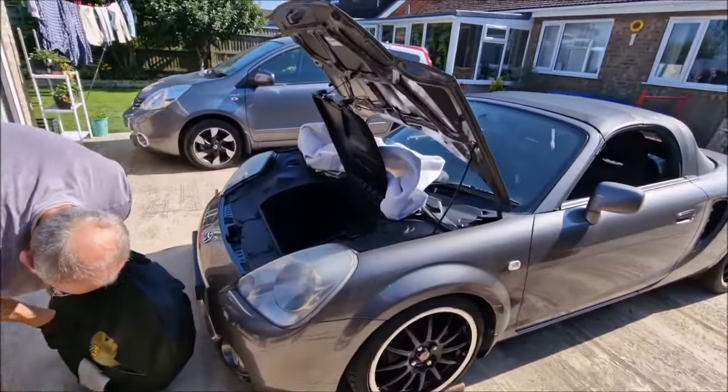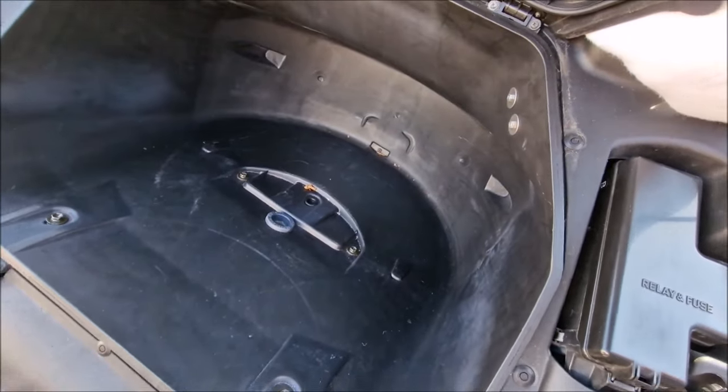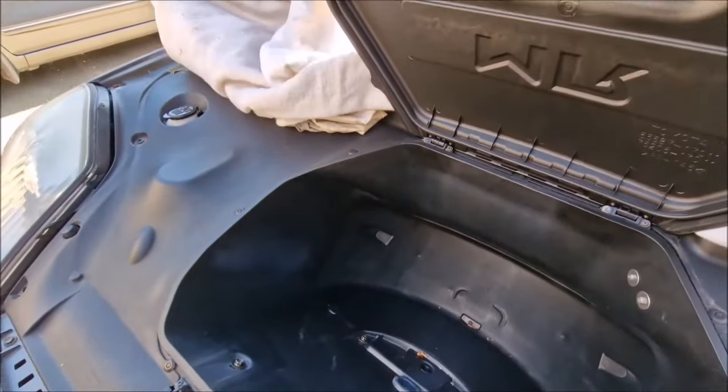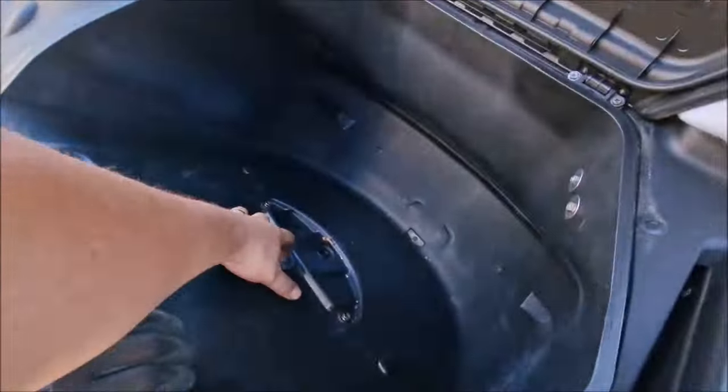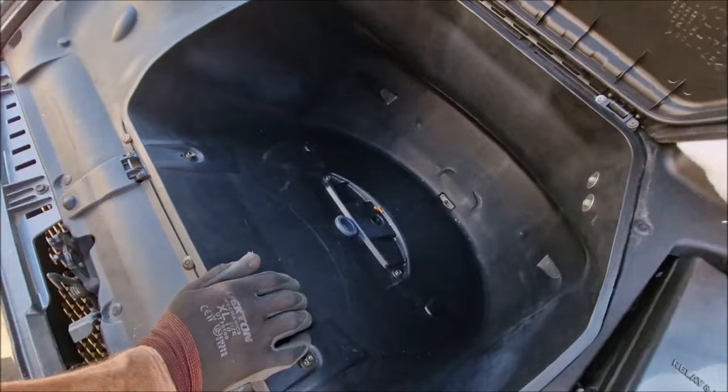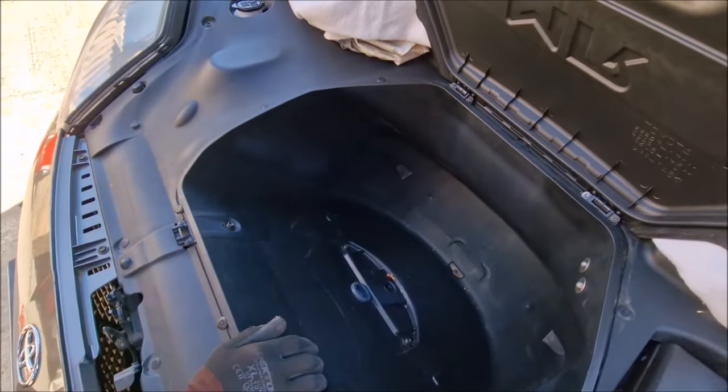As you can see now, there's not that much space in the frunk. Certainly not much in there. Is there a fixing for that? No. There should be, yeah. I wonder if it's in my toolbox. I'll get my toolbox out.